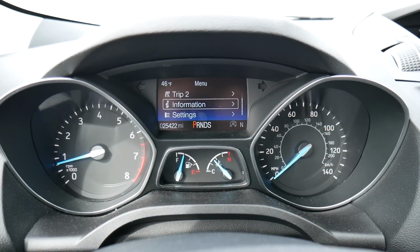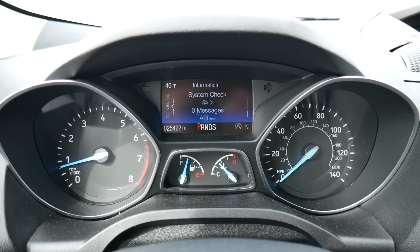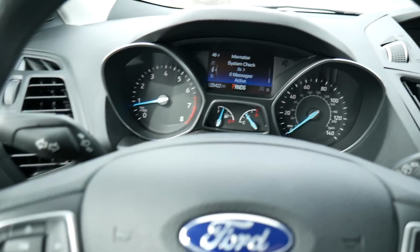There's not a ton of information on this screen, but there's enough to get the basic sense for what's going on in the vehicle, and it's just nice to have a crisp, colorful screen right there in the center of the gauge cluster.